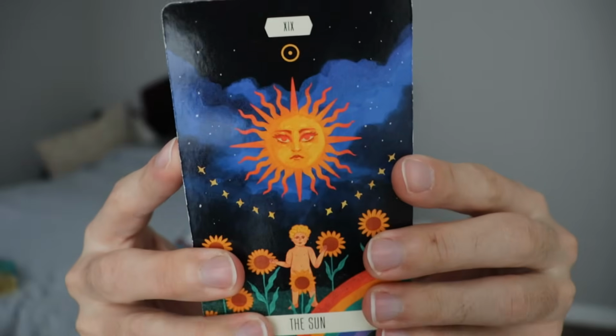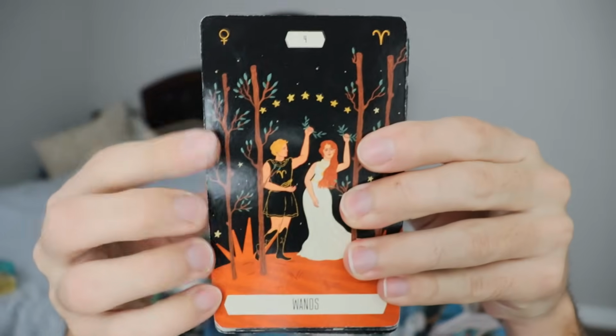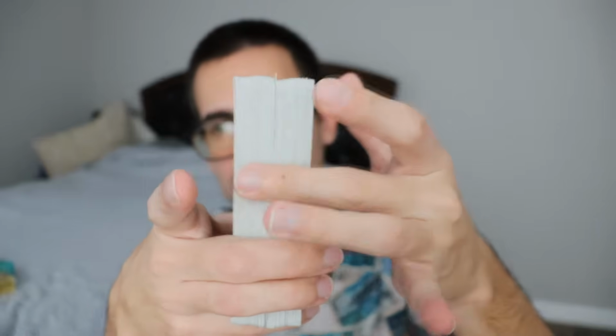And these are slightly bigger. Here's the Sun card. Here is the Magician. So with each card, it will show you the zodiac on the top or the planet, which is why it's called Zodiac Tarot. So for the minor arcana, it'll show you both planet and zodiac. So here, for example, the Four of Wands will show Aries and Venus. Now these are bigger, so they're thicker cards, so it takes more holding on to. These definitely are easy to shuffle, but I have to really widen my fingers to hold on to them very well.